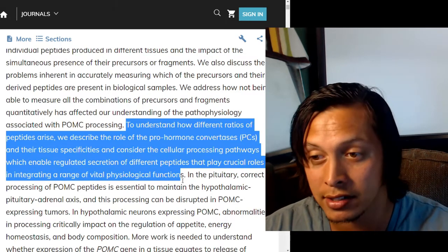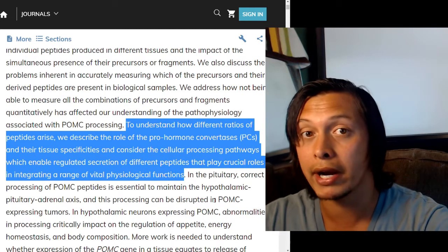So this is a run-on sentence. It's a sentence as long as a paragraph. So we'll break this down for you.